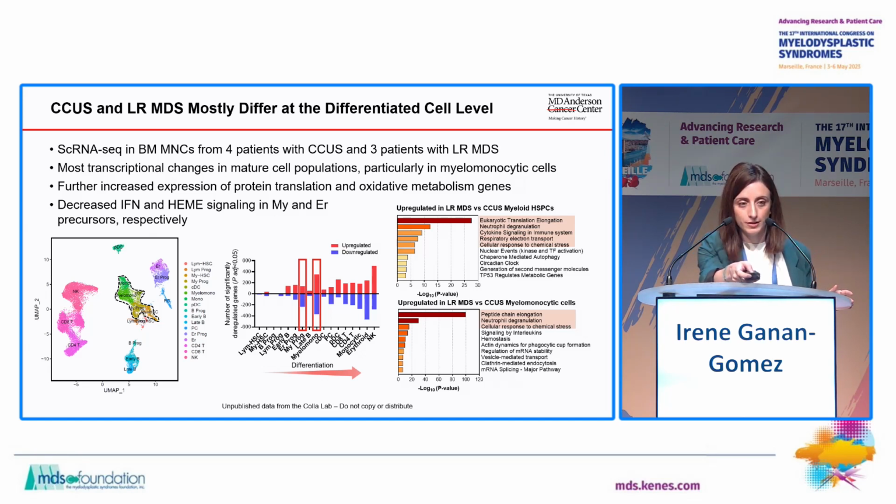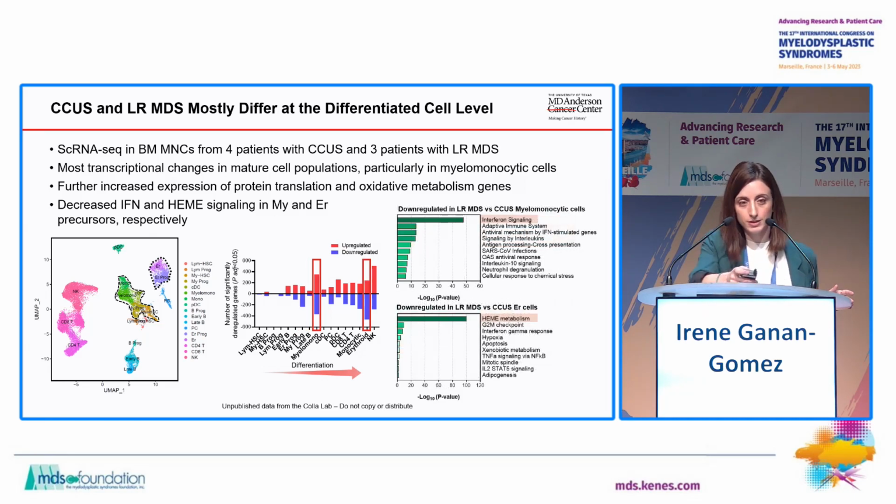But most interestingly, because here we're looking at total bone marrow, we can look at really committed cells. When we look at the myelomonocytic cells, we see that they significantly downregulate genes that are involved in interferon signaling. And when we look at erythroid cells, they downregulate genes involved in erythropoiesis. So this indicates that at the time of MDS progression, there is not only an exacerbation of the active phenotype, but also further impaired terminal hematopoiesis.